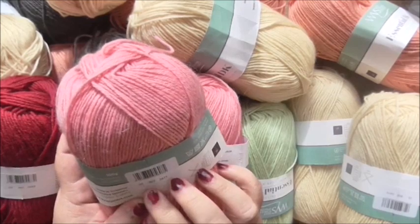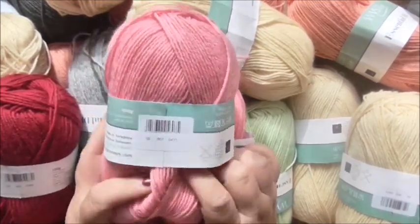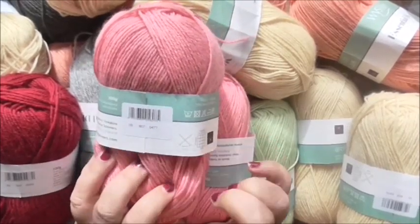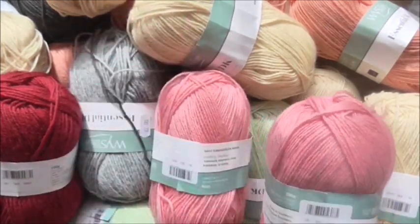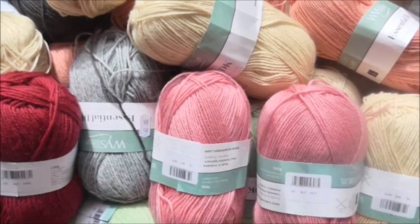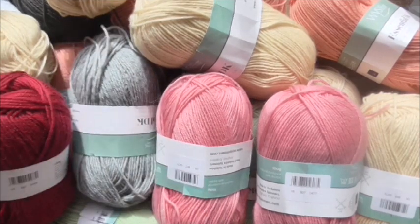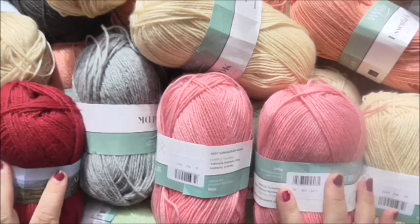There's 100 gram balls, and we're going to have some of this on hand for people to use at our live event if anybody comes. We're going to give some of this away to Ben's Beanies people as well. So far we've been giving away stuff from my personal stash, so we're going to be giving away from another source, which would be nice.